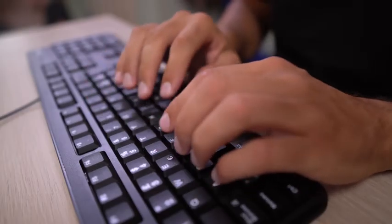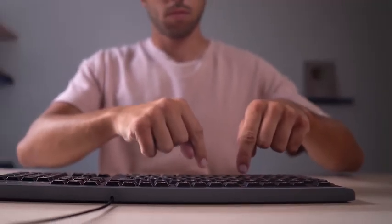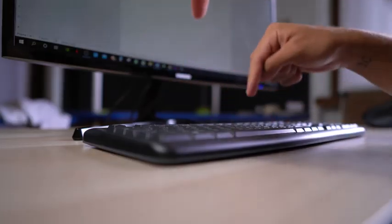The second step is the hand positioning. The F key and the J key have small bumps on them, so you can find them easily with your index fingers without looking, while the other fingers should rest on the middle row of the keyboard. In the past, I used to type using only my index fingers, but that's basically like chewing with two teeth. That doesn't make any sense.